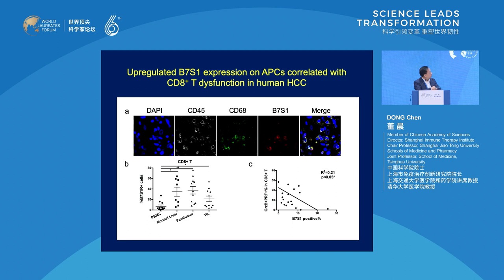And interestingly, the percentage of B7S1 positive cells in the tumor microenvironment appeared to be associated with loss of function in CD8 cells. So these CD8 cells had a reduced expression of granzyme B and perforin. These are the cytolytic enzymes used by CD8 cells to attack tumor.